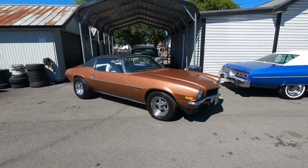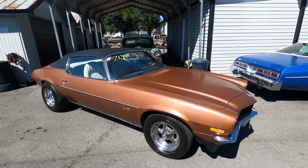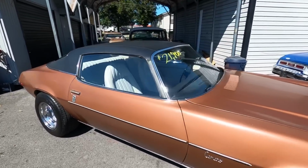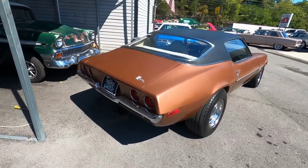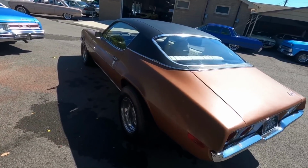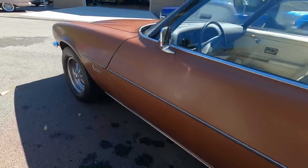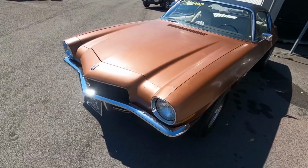Of course, we just got this one in. I'm going to be test driving it here in just a moment, going over all the details on this car. It looks like a weaker paint job, priced at $21.9. Does need some interior work. That's going to be a pretty good piece. That'll be the first one that I start on today, so be looking for the video. I'll put out all the details on this one.